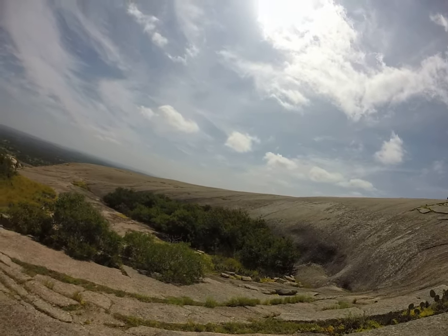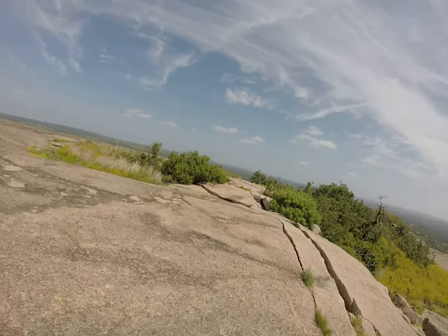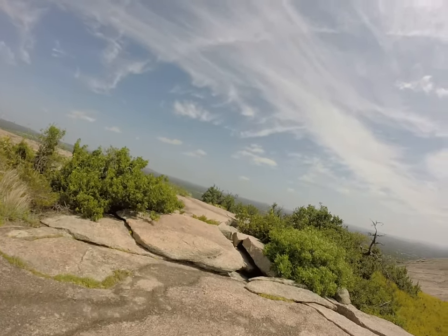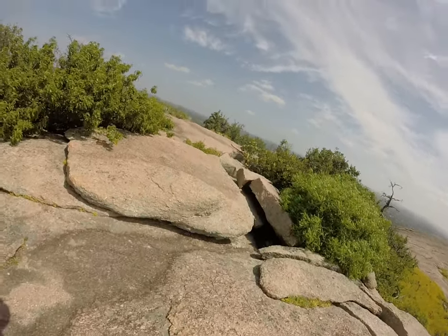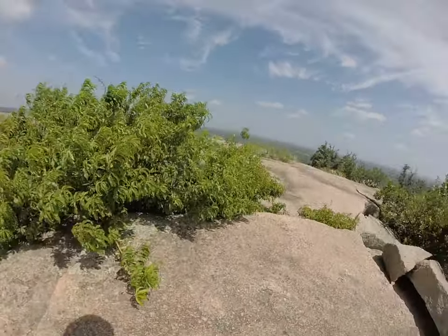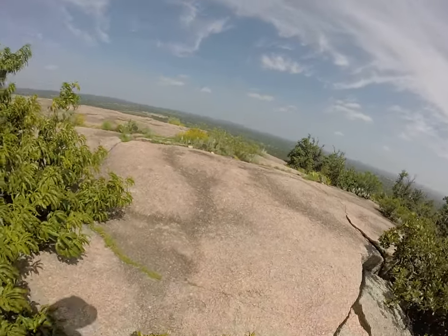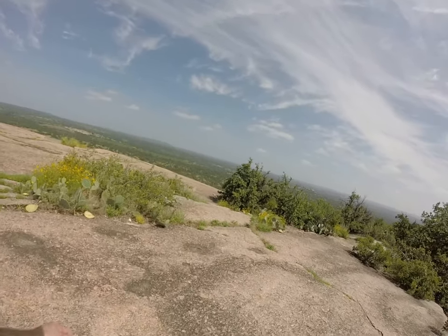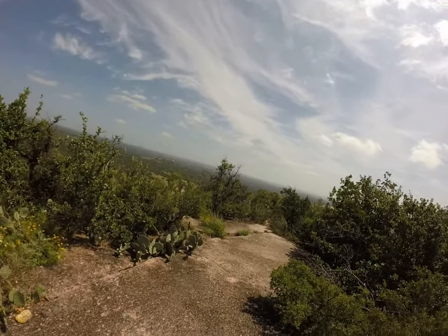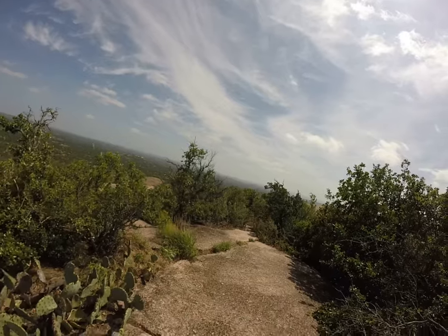There was a pretty decent sized tree here. Cave. Hey, fuck you. Should have brought my damn walking stick.